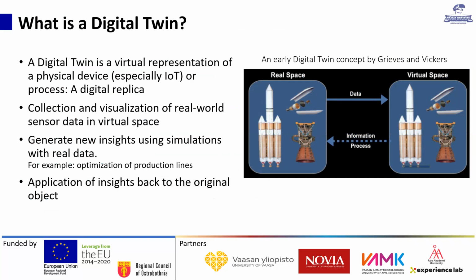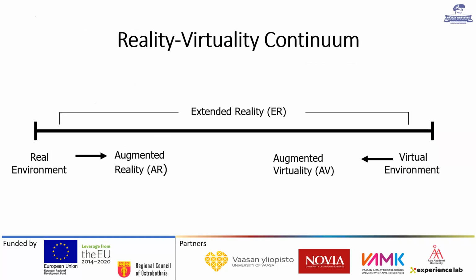But okay, let's take a step back and describe what a digital twin actually means. Many people confuse it with 3D modeling, which is a static model, but a digital twin adds data on top of this. So in the perfect case scenario, you will have a continuous data flow between the reality and the virtual model, and this will be updated, as I said, in real time. The collection and visualization of sensors and data make the real digital twin implementation possible.